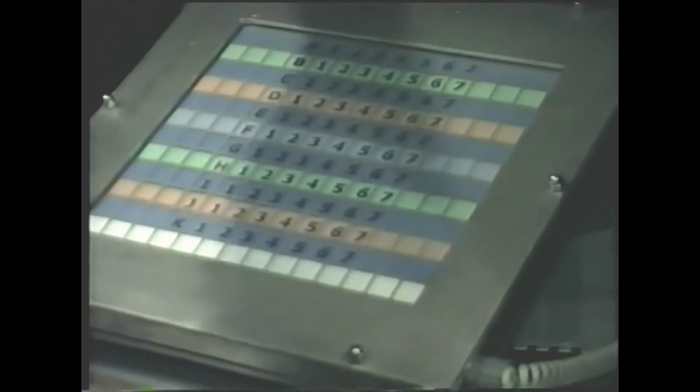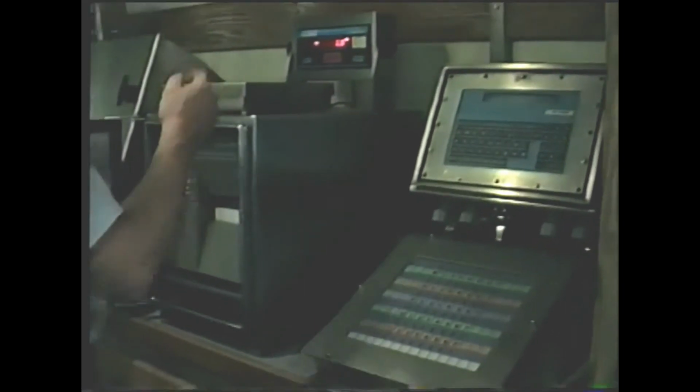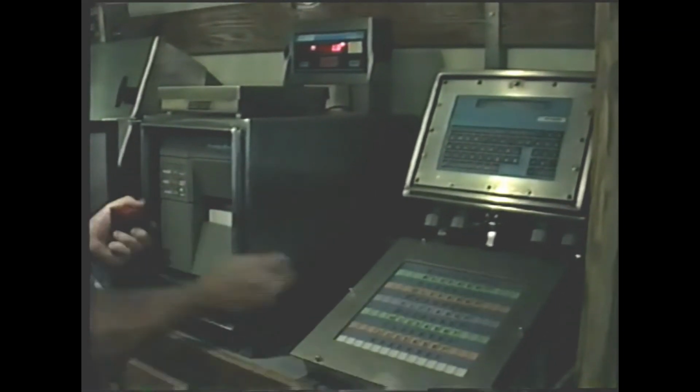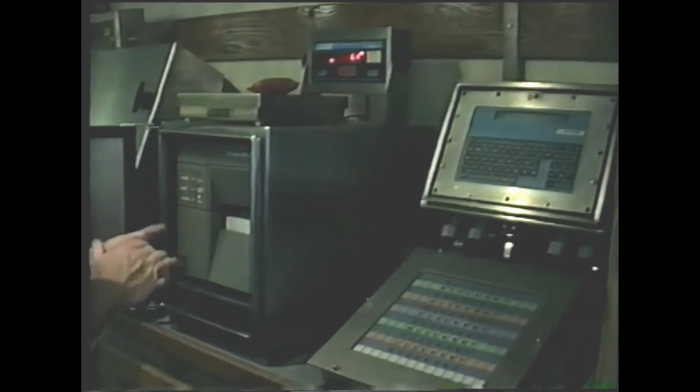By simply selecting the product, the SDS computer looks up that product's information and is awaiting a scale weight at this point. The scale, obviously, the operator would then move the box onto the scale. I'll utilize this as my box. Sets the box on the scale.